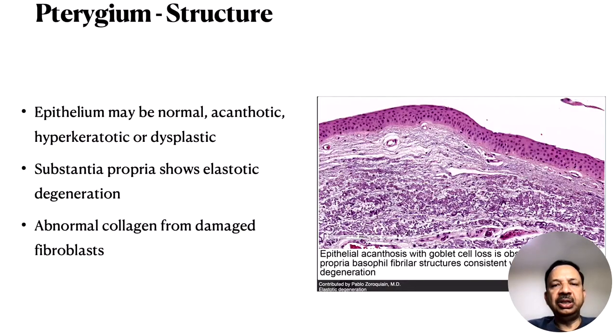The overlying conjunctiva may be normal, or it can show acanthotic, hyperkeratotic, or dysplastic changes, while the underlying stroma shows elastotic degeneration and the abnormal collagen fibers produced by the damaged fibroblasts.